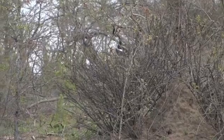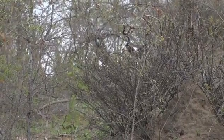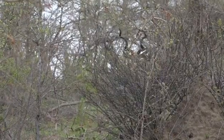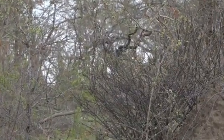Well, we've been tracking, but while you track, you do come across lots of other wonderful creatures, and you can just see the spiraled horns of a male kudu disappearing.